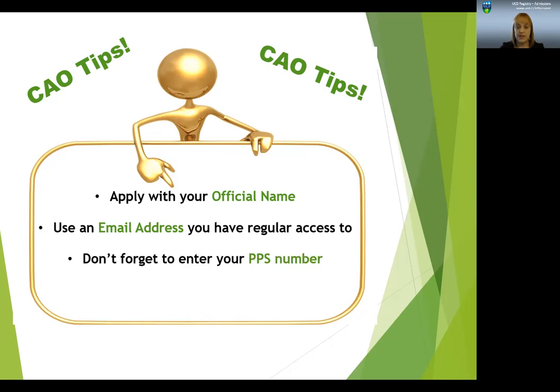As I said, don't forget your PPS number. This is how we'll get your results. So it's probably one of the most important things you can put on your application.